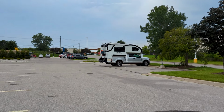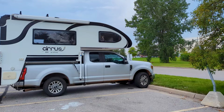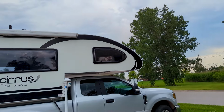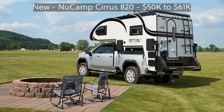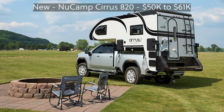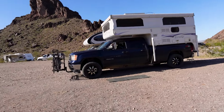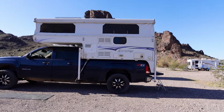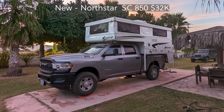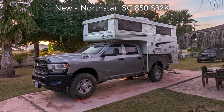My hard-sided 2021 Northstar 820 was $37,000 when I bought it new in 2020. A new Northstar 820 model costs around $50,000, up to $61,000 for the full lithium package. Scott paid $16,000 for his Northstar SC850 in 2019 when it was 2 years old. A new model Northstar SC850 pop-up runs around $32,000.